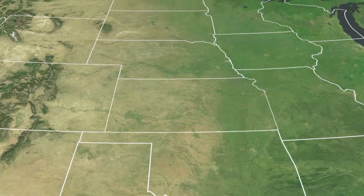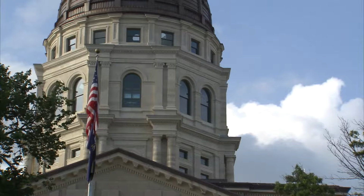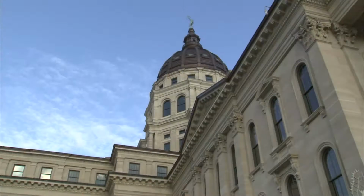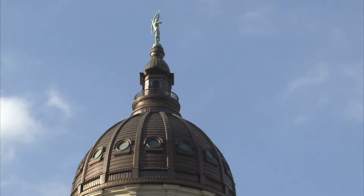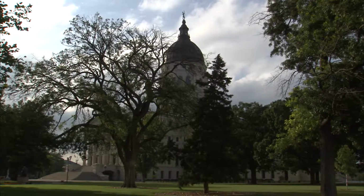Our next stop takes us to the Midwest, in the great state of Kansas and the Kansas State House in Topeka. The beautiful French Renaissance building is only the second building to serve as the Kansas Capitol since it became a state in 1861. This building was completed in 1903 after 37 years of construction. The dome is almost 20 feet taller than the U.S. Capitol in D.C. It features a sculpture of a Kansas Native American with bow and arrow pointing at the North Star. This 4,400-pound bronze statue was installed atop the dome in 2002.